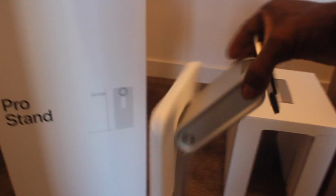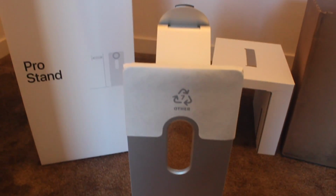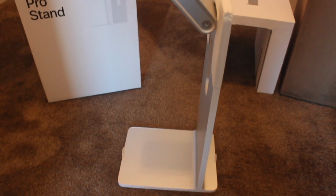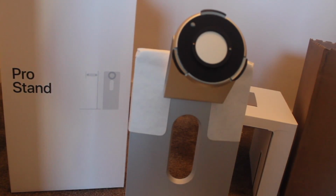$1,000 for this stand. And turn it to the side. The other side. And the other side. And the front. That's the stand right there that I got for free because I paid for this whole system with the Apple card.